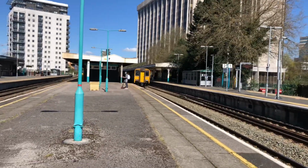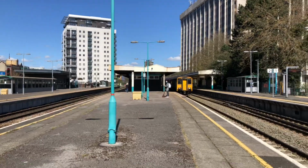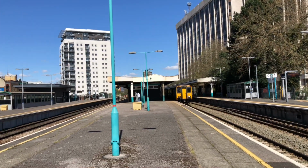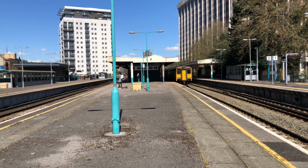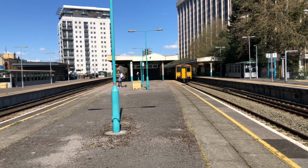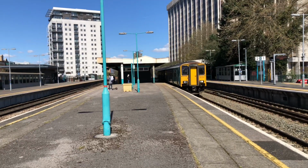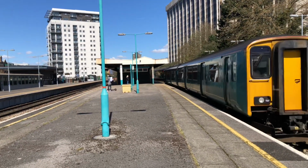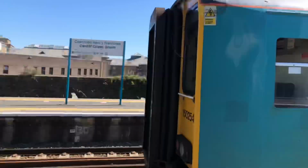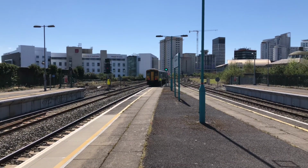To keep the camera rolling for this 150 here, I'm not sure where it's going to. I can hear the doors closing, so we'll keep the camera rolling. 150254 is the number on this one. There she goes.